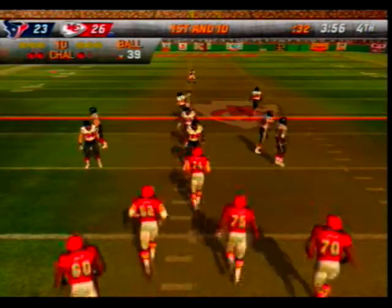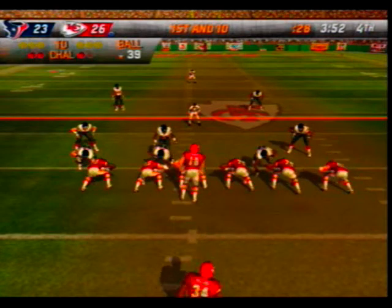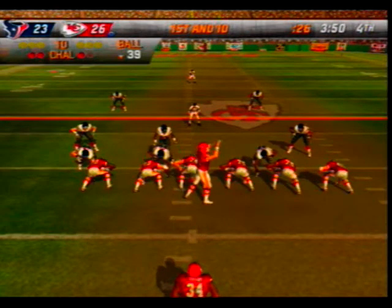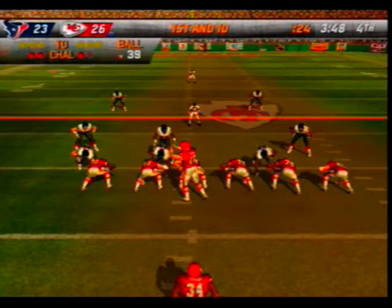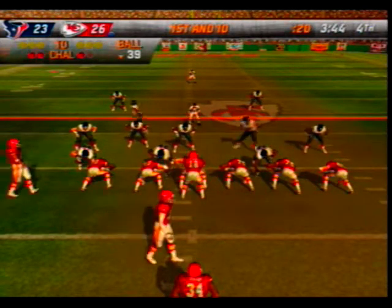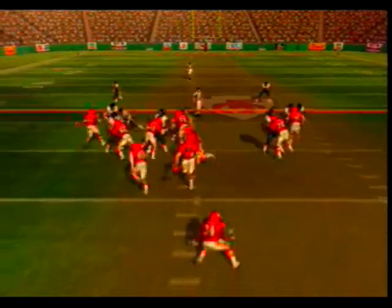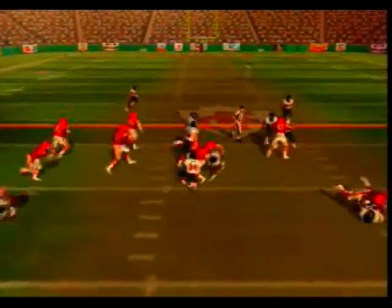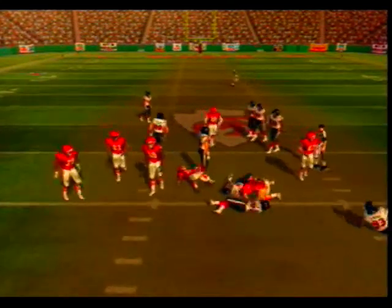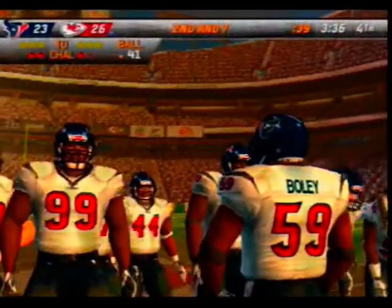First and 10. Ball on the 39-yard line. Hold the rope. Williams, the lone setback. This direction. Fisher is there for the tackle at the 41. Williams takes advantage of a little daylight, picks up 3 yards.